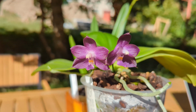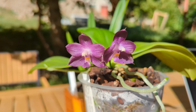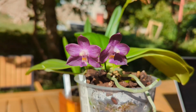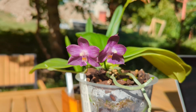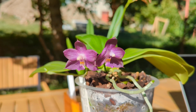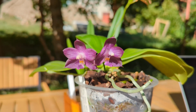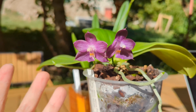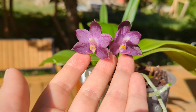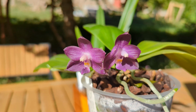In today's spotlight video I am presenting you Phalaenopsis Mituo purple dragon blue whale. I have had the plant for one year and this is probably its third, fourth blooming. I'm not quite sure, because it's always in bloom and it really doesn't stop. So it's an amazing plant and I highly recommend it.